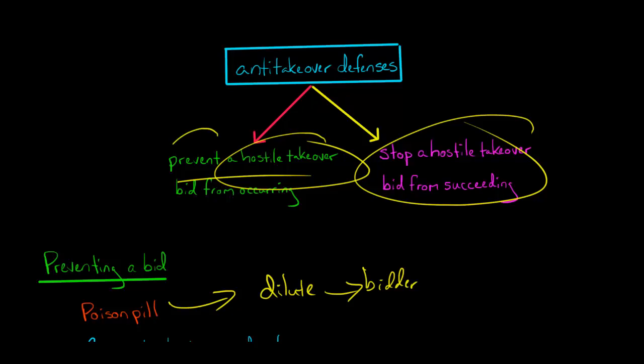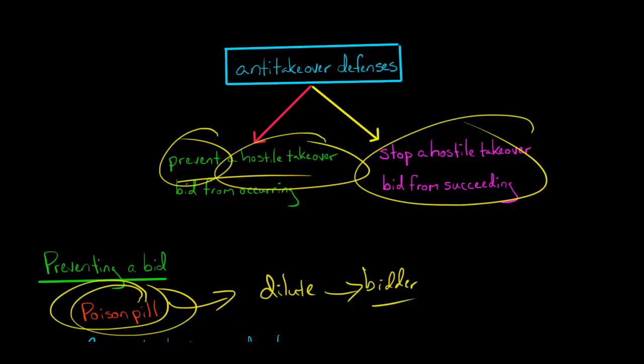So why does this go under prevention? If you are the bidder and you know there's a poison pill in place, you are not going to start trying to get shares because you don't want to activate the poison pill and end up being diluted. It would be incredibly costly for you.